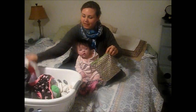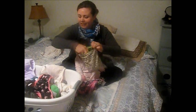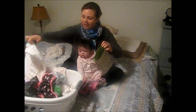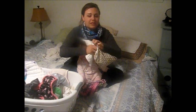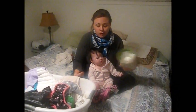That might fit one diaper. If I take one diaper and put it in there, and then one insert, and throw it in there, it fits one. So I don't recommend getting the small unless all you want is something for one.